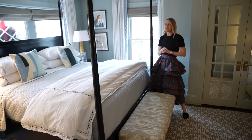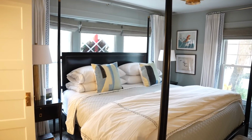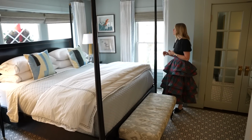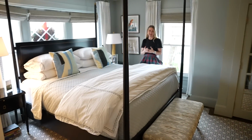We painted this room Farrow and Ball light blue, but like so many Farrow and Ball colors, it's like a million other colors than just what it says. And I love that this is a very muted blue, but in some lights it looks green, and I think it just is really soothing and really peaceful for sleeping.